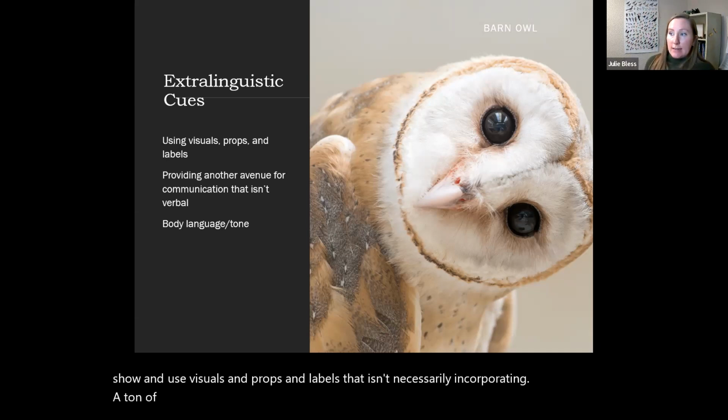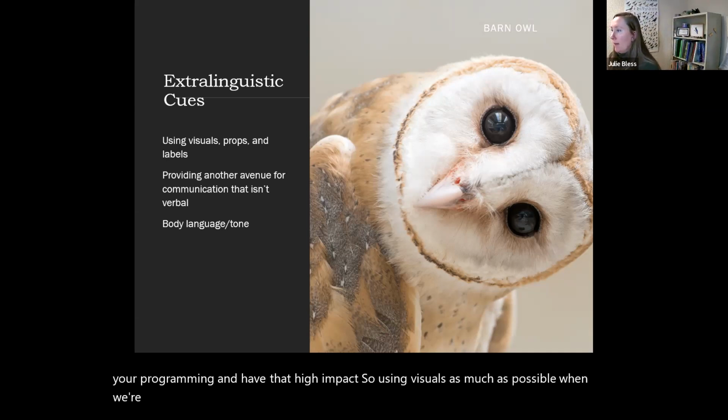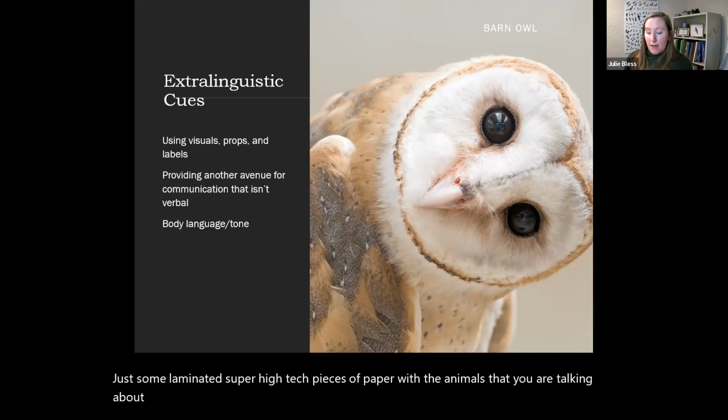I think this is the number one and easiest thing to incorporate into your programming and have that high impact. So, using visuals as much as possible. When we're doing bird walks or wildlife walks, there's no guarantee that you are going to see the animal that you're talking about. So we always have some laminated, super high tech pieces of paper with the animals that you are talking about. Bird walks is great.